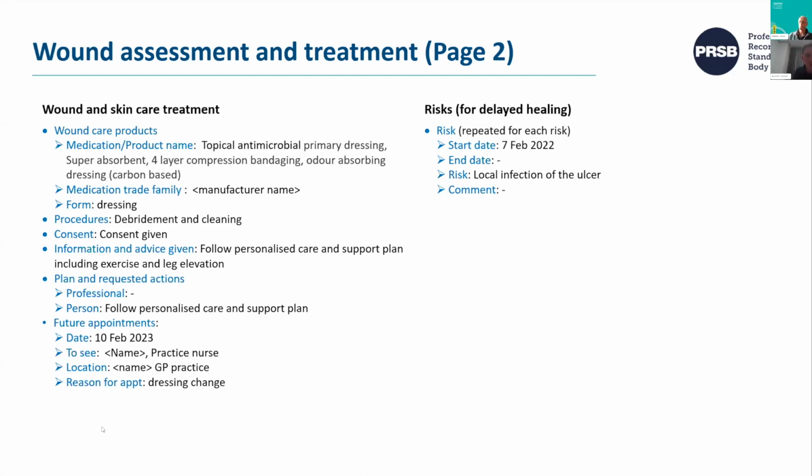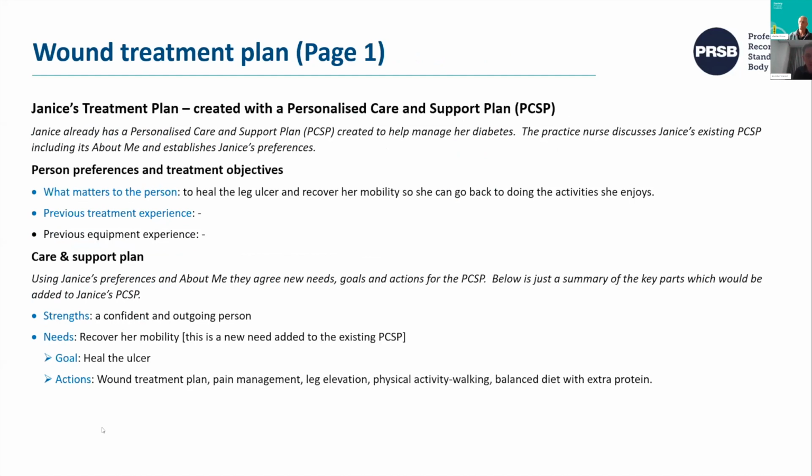So if you move that on there for me, please, Martin. So our wound treatment plan then is creating our personal care and support plan. Janice has a personal care and support plan. Easier done than said. And it's about what matters to the patient.